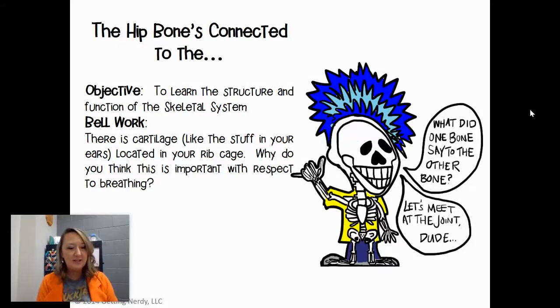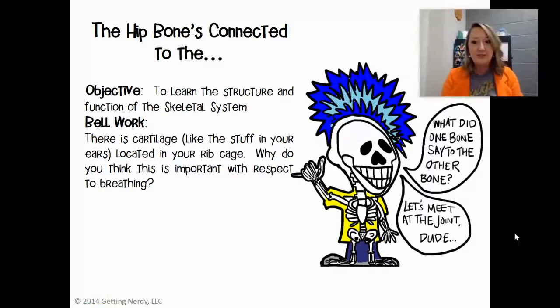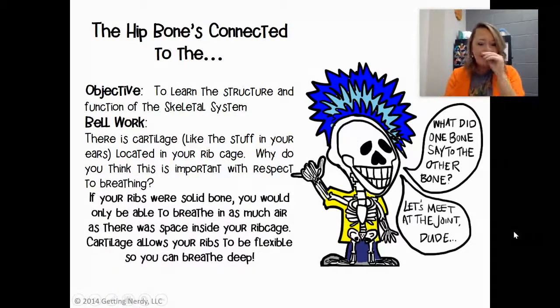So there's cartilage, like this flexible stuff that makes up our ears, makes up the tip of our nose. It's kind of a tough structure, but it's a little flexible still. That is what attaches our rib cage to our breastplate right here, the bone, your chest bone. Why do you think it's important that we have cartilage there with respect to breathing? The reason we have cartilage there with respect to breathing is because if our ribs were solid bone, we wouldn't be able to breathe in as much air.